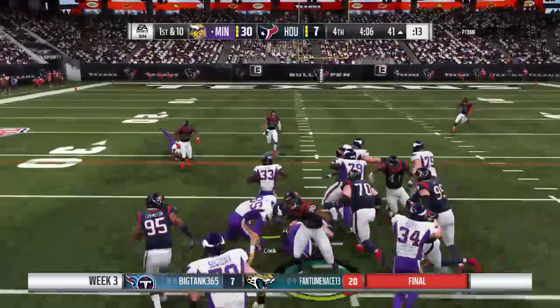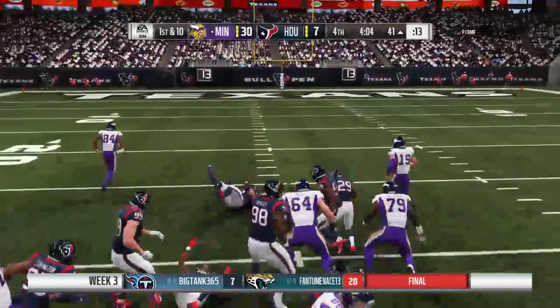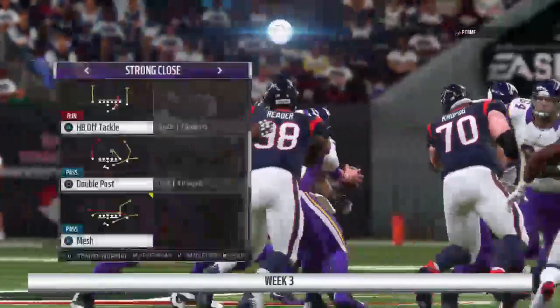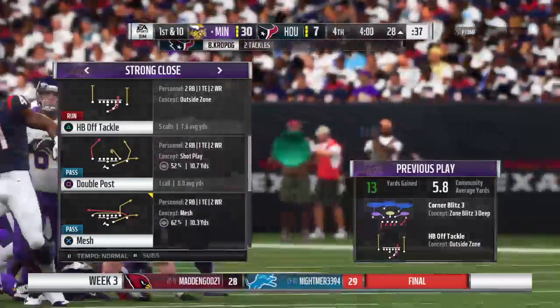Handoff comes to Cook. And he's taken down inside the 30. That one goes for 13 yards, and it moves his sticks.